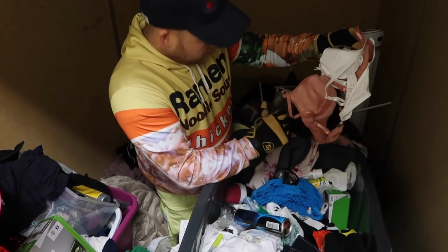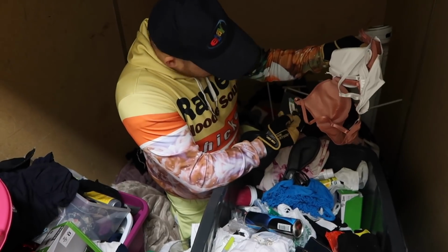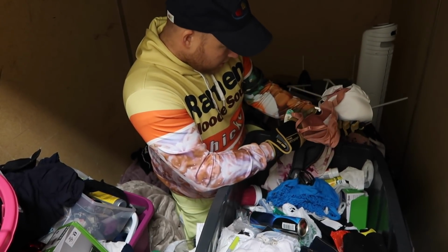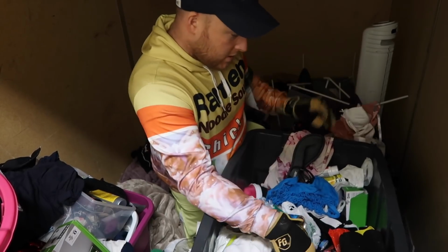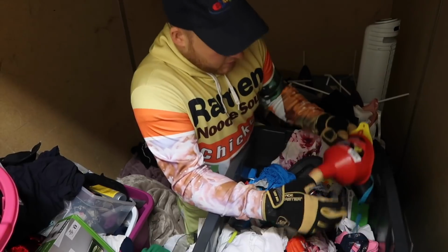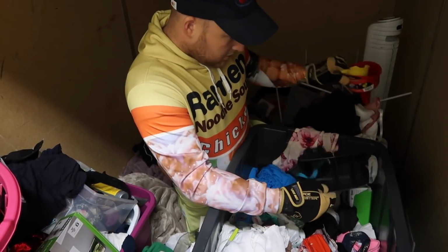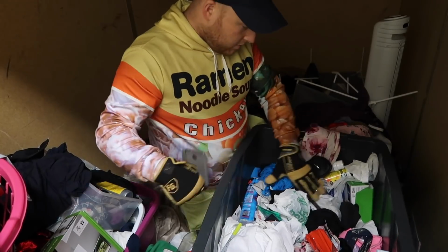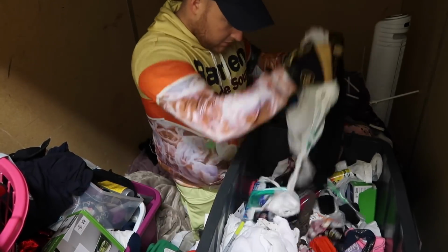Some more bras. This is, again, Secret Treasures. I've never heard of it. Oh, they're $3.98 a bra. Probably donation. Or maybe you'll lot them up. I don't know. Anything. You always use those. Funnels. Random cell phone case holder.